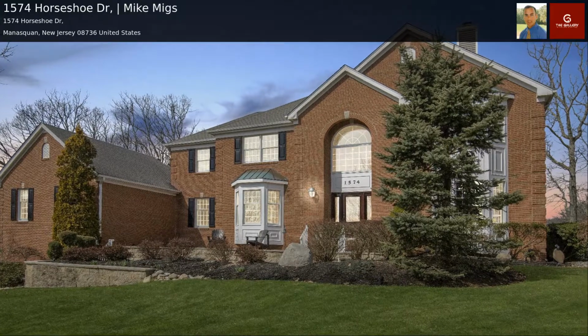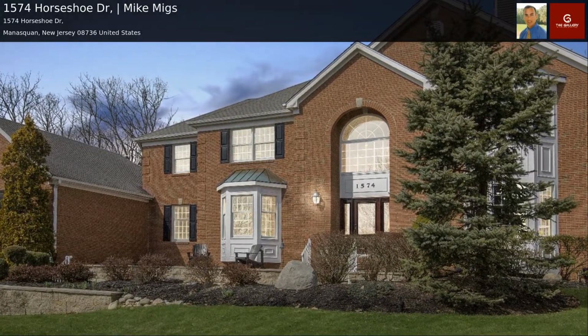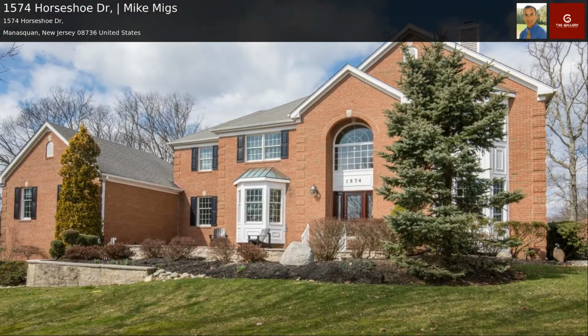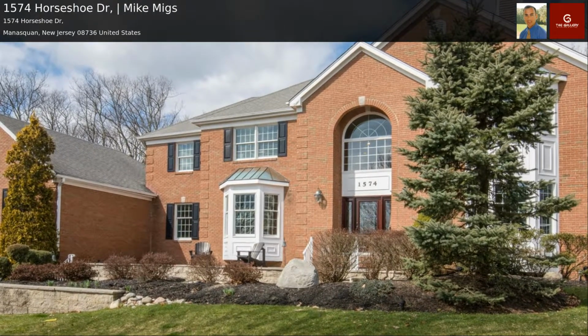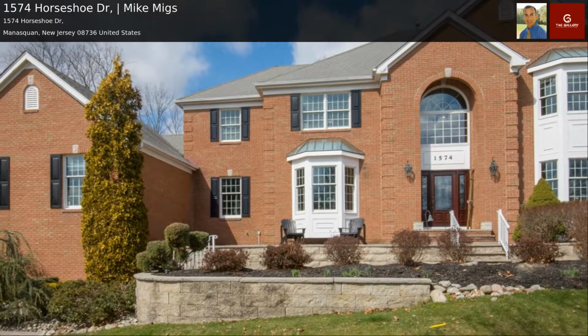Absolutely stunning. This home is perfect in every way, with upgrades galore. The kitchen has been updated with cherrywood cabinets, soft close hinges, polished brass hardware on cabinets and drawers, as well as granite countertops, and all new stainless steel appliances still under warranty.